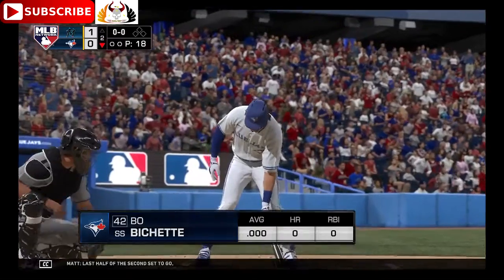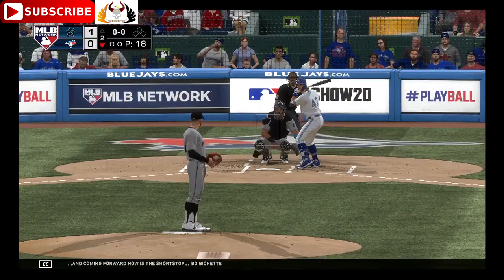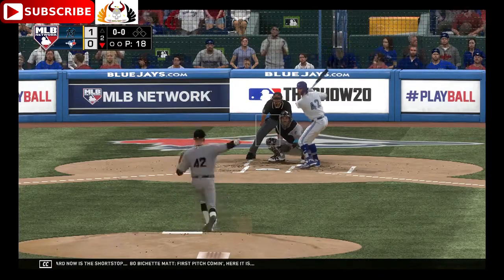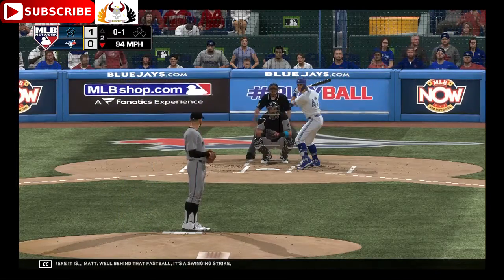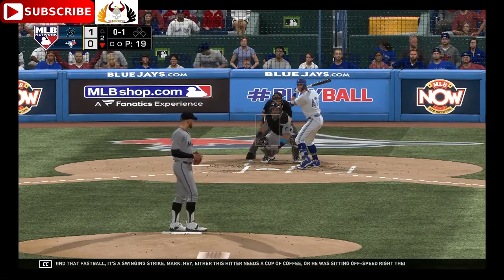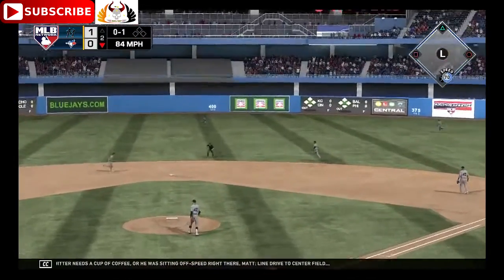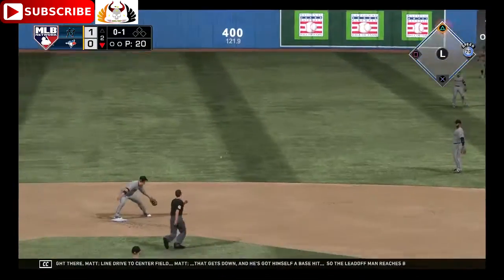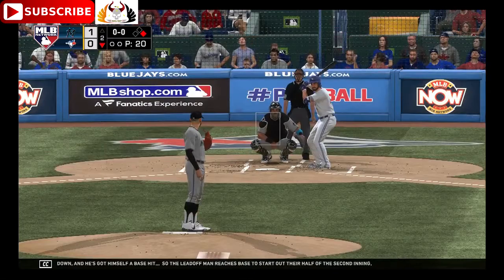Last half of the second set to go, and coming forward now is the shortstop, Bo Bichette. First pitch coming. Here it is. Well behind that fastball. It's a swinging strike. Hey, either this hitter needs a cup of coffee or he was sitting off speed right there. Line drive to center field. That gets down, and he's got himself a base hit. So the leadoff man reaches base to start out their half of the second inning.